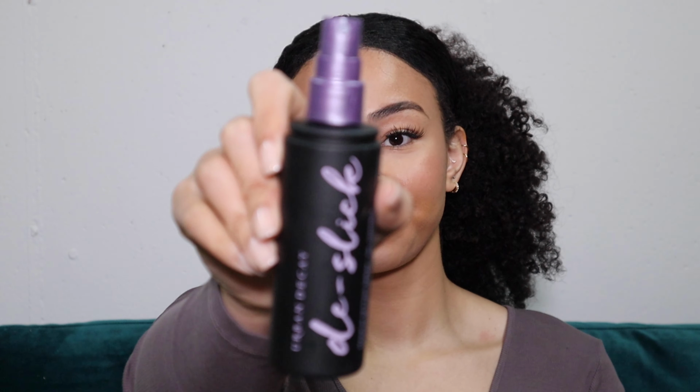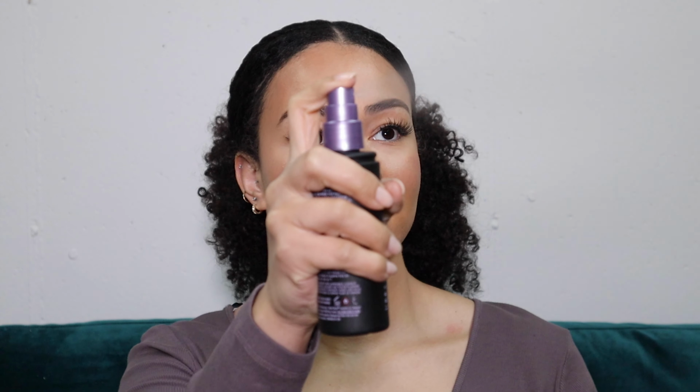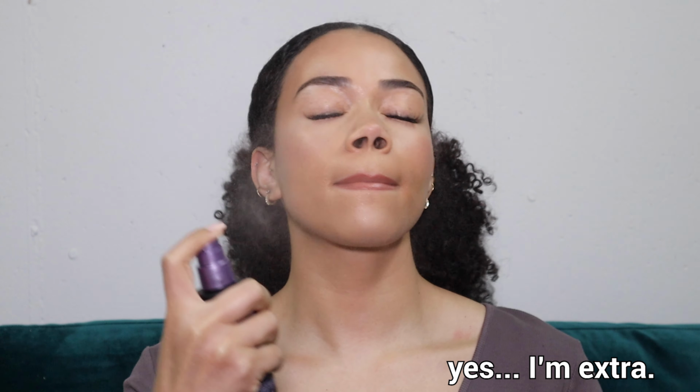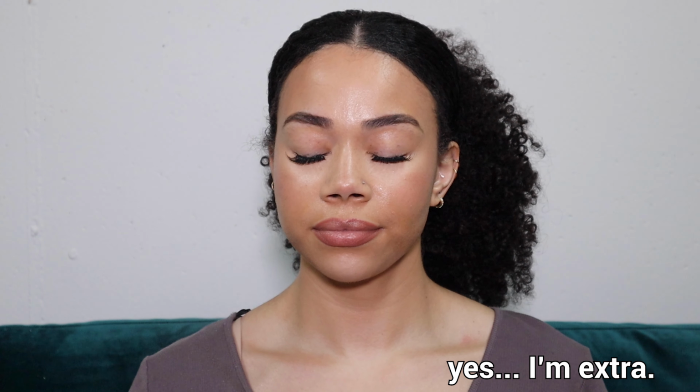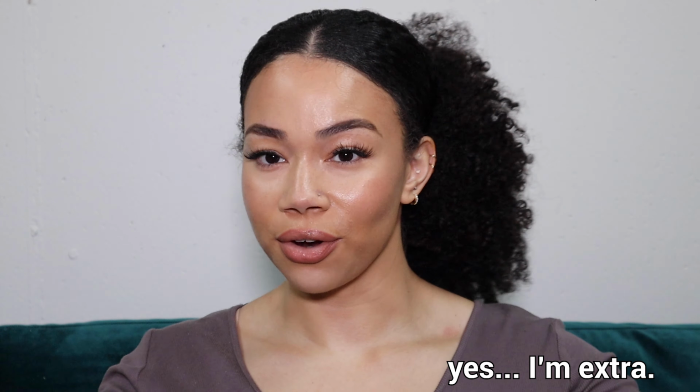Oh, I almost forgot. Then we're gonna set the face. How did I almost forget this? With the Urban Decay De-Slick Makeup Setting Spray. It's the oil control one. I don't even know how I almost forgot this. This is probably one of my favorite parts. So I'll go ahead and spritz this on my face. Okay. This really brings it together.